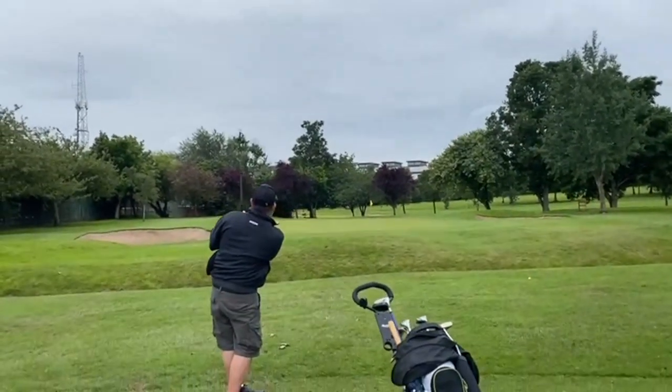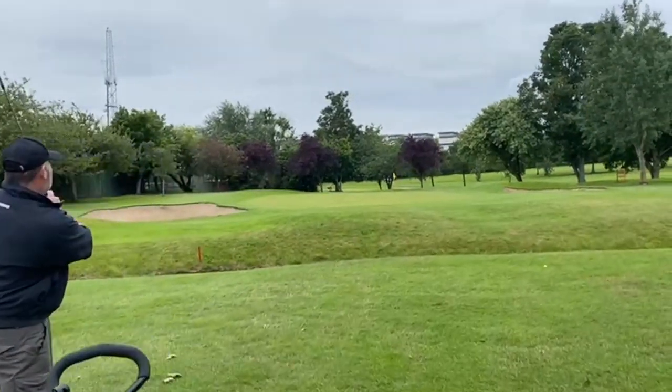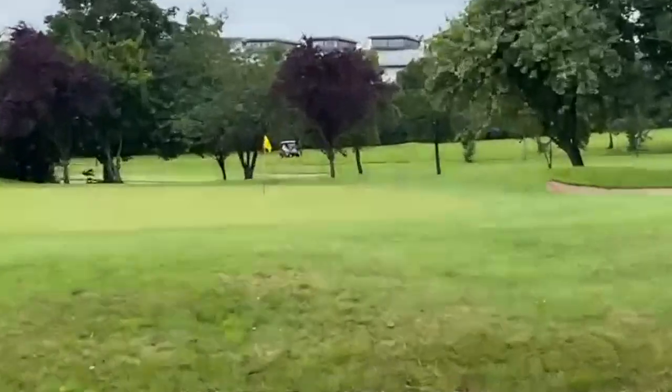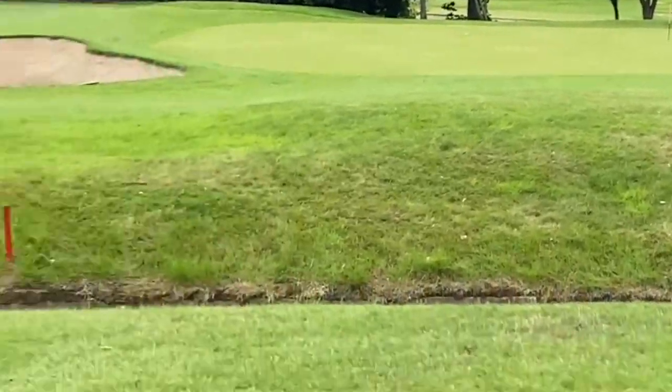Yes, it's going on the green anyway. Lovely, centre of the green and stairs. An excellent shot. Let's see what Lindsay Paul to see. Yeah, he's going to get it.